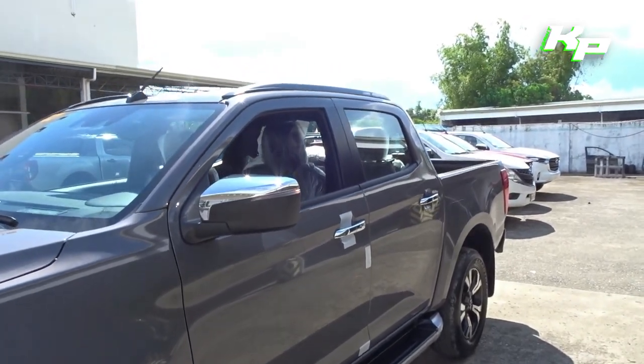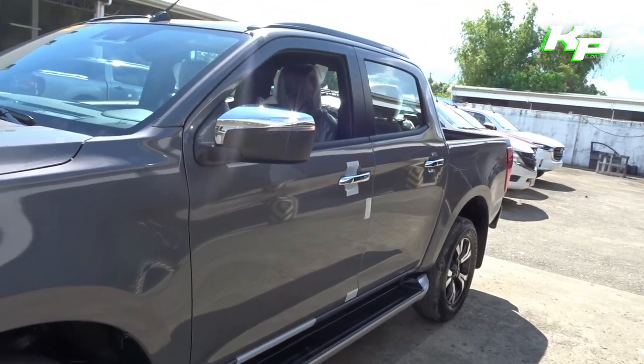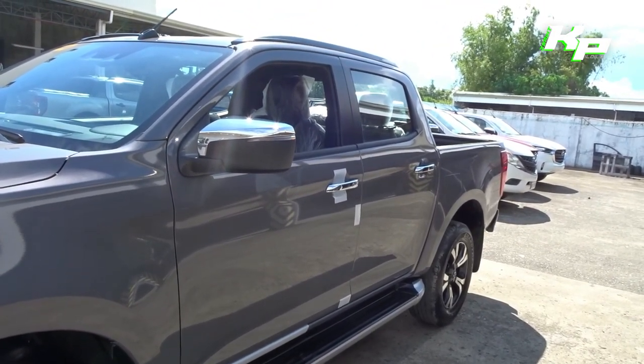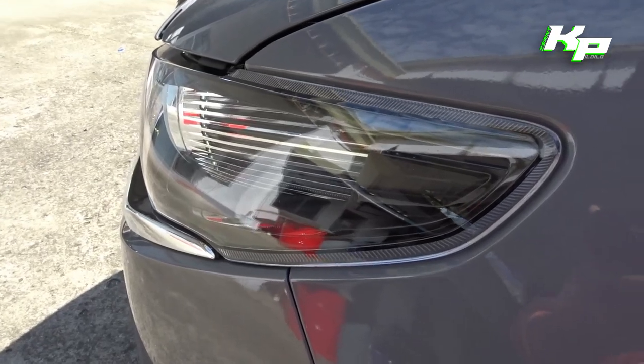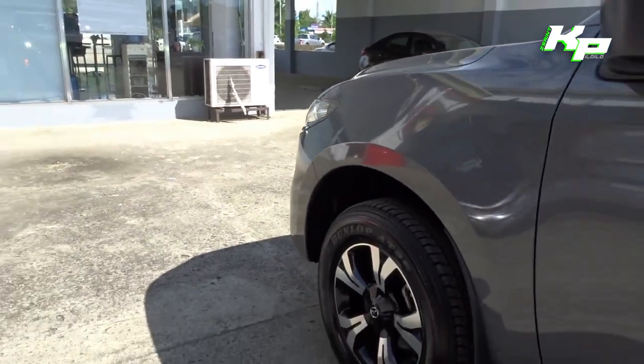So here's the question, is the Mazda BT-50 way better than the Isuzu D-Max? Let's find out. For the current generation Mazda BT-50 in the Philippines, there are three different variants offered. And one of them is the top-of-the-line 3.0 4x4, and this will kick off the aggressiveness and toughness to its twin sibling, the D-Max. How do we indicate it?